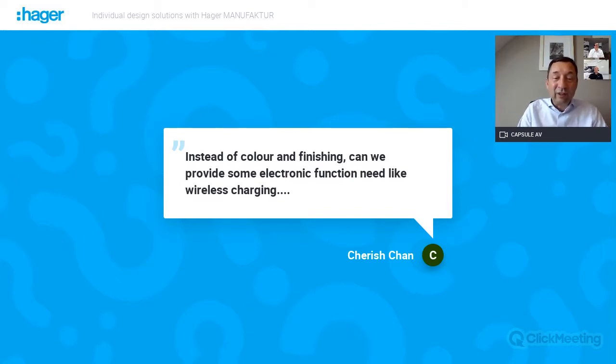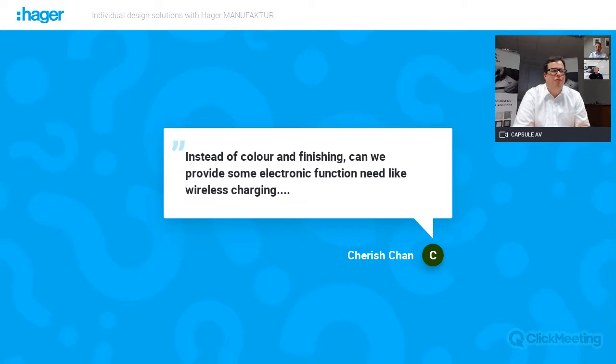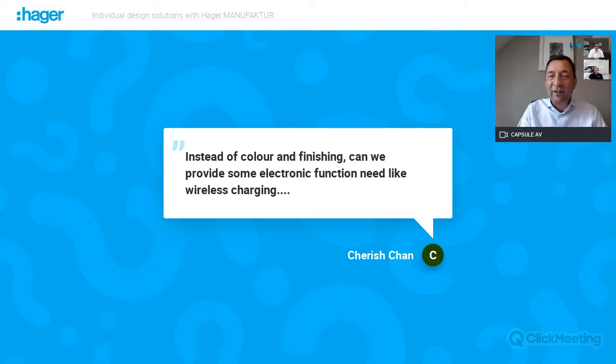Instead of color and finishing, can we provide some electronic functions like wireless charging? Yes, but limited. So electronic functions, all that is not related to 220 volt or security related components. So if we are talking about low voltage, like wireless charging, this is not a good example because I think this could be very difficult and I'm not sure if this could be possible. But for USB charging sockets, HDMI connections, and so on, we have also some solutions with manufacturer, which are possible. So the higher voltage, let's say the 220 volt, 240 volt, it's linked to all the certification needs, which is why it's not possible. Yes, correct. Makes sense.